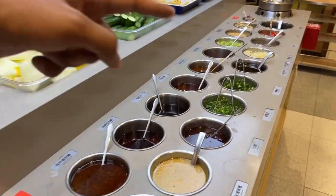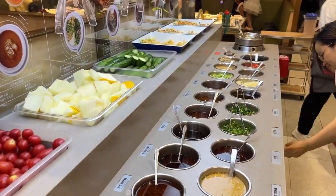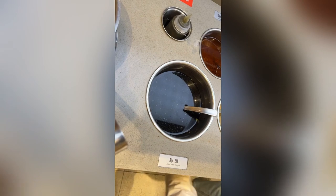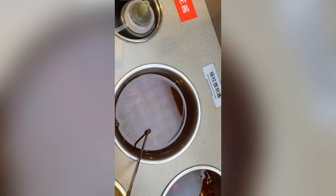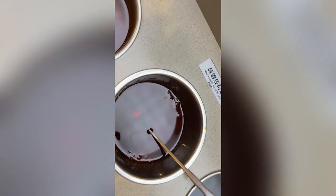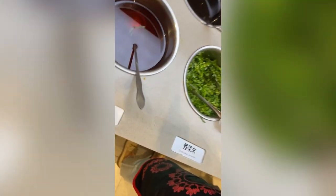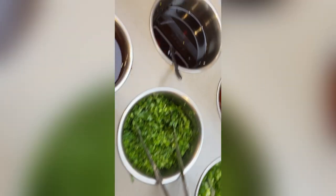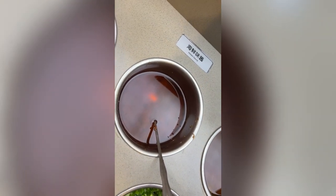This is different kind of spices, fruit. These are different kind of sauce and spices. You will see, this is black vinegar. This is dried scallop and shiitake mushroom sauce. This is mushroom sauce. This is the garlic sauce for tofu. This is soy sauce. This is chopped coriander. This is chili sauce. This is hoisin sauce.